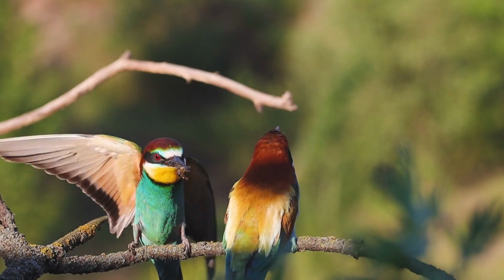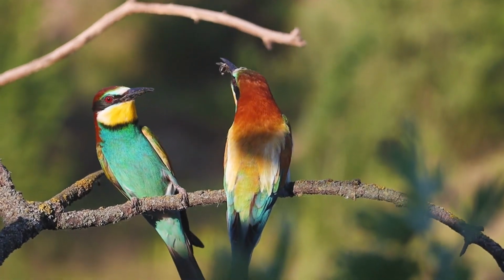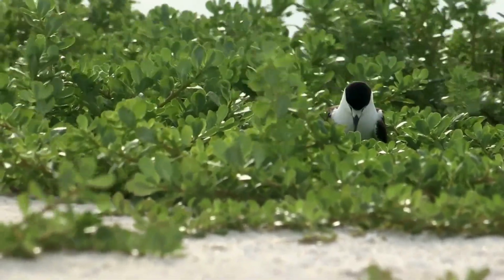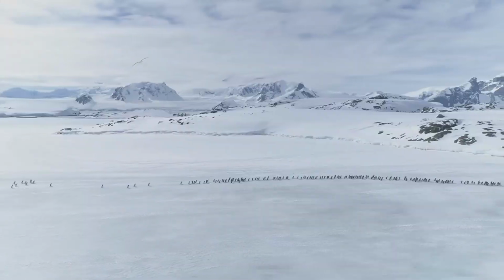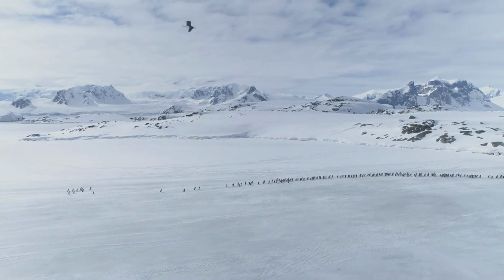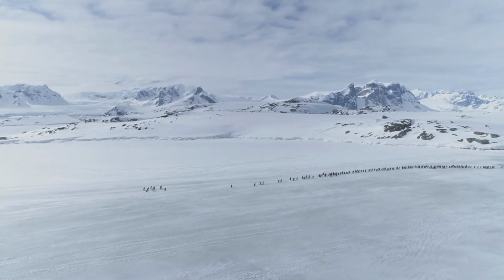During courtship, females perform a series of displays that include swimming around the male, raising their wings, and performing short flights. These displays help to strengthen the pair bond and coordinate breeding activities. Red-necked phalaropes are known for their remarkable migratory journeys, which take them from their breeding grounds in the Arctic to their wintering habitats in tropical and subtropical oceans.